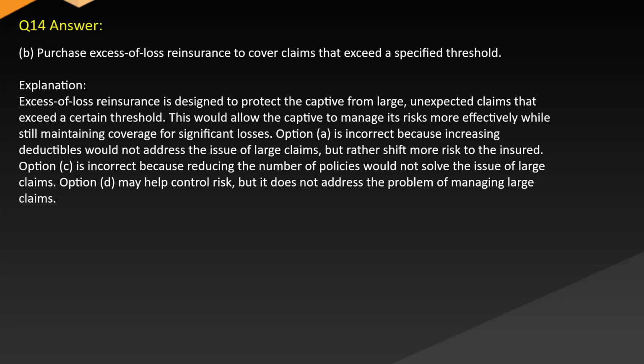Option A is incorrect because increasing deductibles would not address the issue of large claims, but rather shift more risk to the insured. Option C is incorrect because reducing the number of policies would not solve the issue of large claims. Option D may help control risk, but it does not address the problem of managing large claims.